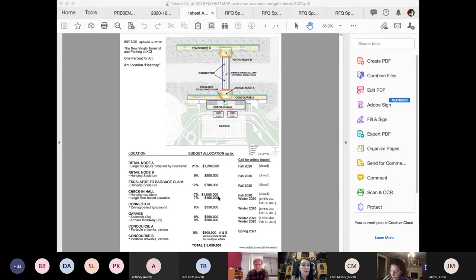So that's the overview, and all the prices are listed out too. The total we're working with for our 1% for art, which James will get more into regarding what that means for the city, is $5.65 million. This is how it divides out in the different locations, based on all the research and the meetings we've had and all the information from the last 2 years, deciding where in this whole space artwork would be best. So there's that. I don't know if you want me to kick it back to you, James, to go right into that 1%.